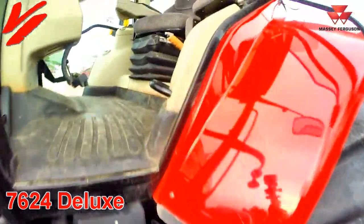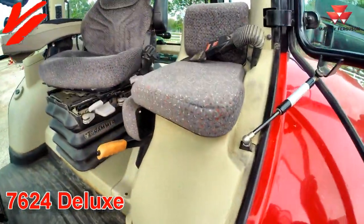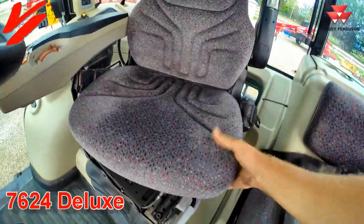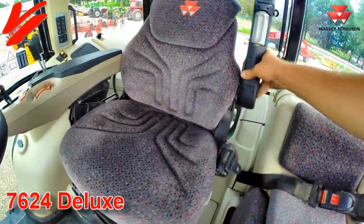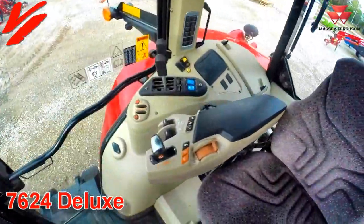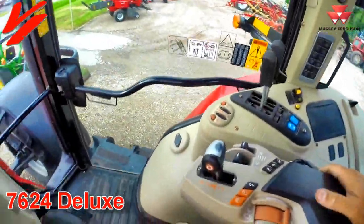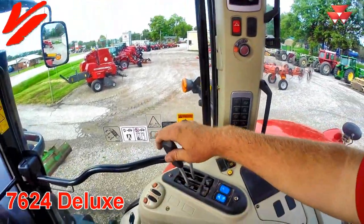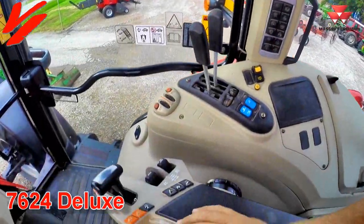Comes with a two-door cab, got the buddy seat here, got the swivel seat. See it in the swivel position right now. You can swivel right or left. Got the T-handle here, controller. Got two fingertips and two mechanicals for the four total remote valves.